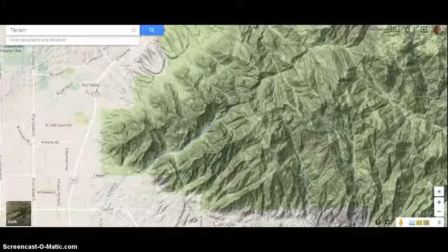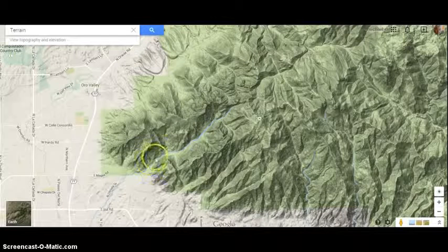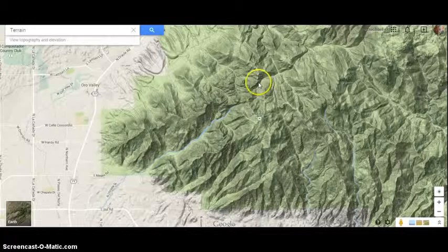Today we're going to talk about the Majestic Catalinas just northeast of Tucson, Arizona. This area right here is part of the Catalinas. You're going to be seeing photographs to start with, the camera being right about here, looking southeast at this ridge line.